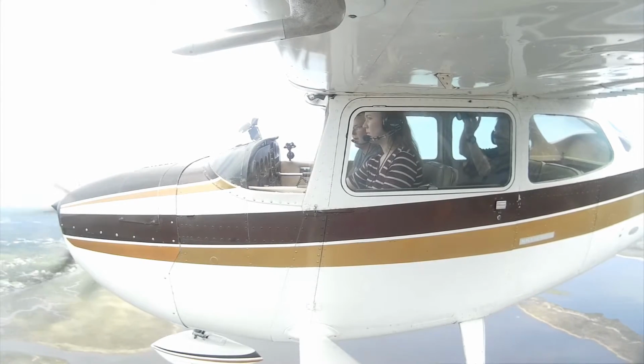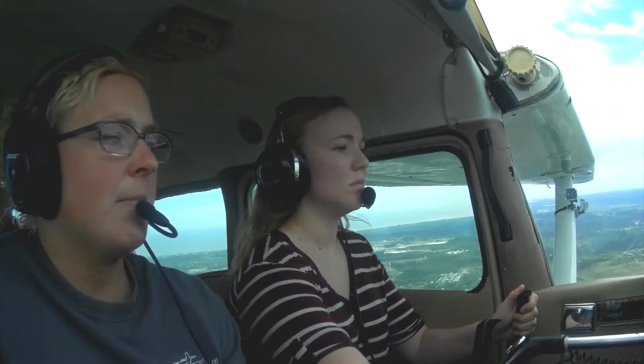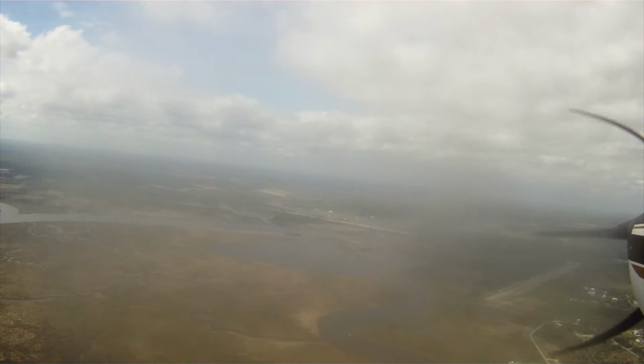Stennis Tower, Cessna 78112. We're about 8 miles to your southeast with Golf for full stop. Cessna 8112, Stennis Tower. Roger, report entering a left downwind runway 18. Okay, report left downwind 18, Cessna 112.